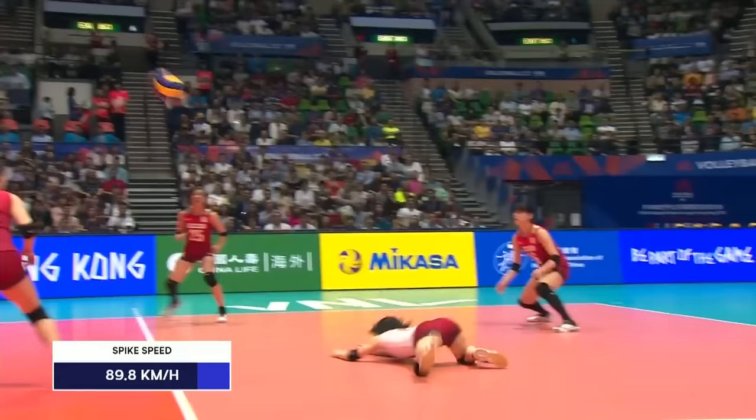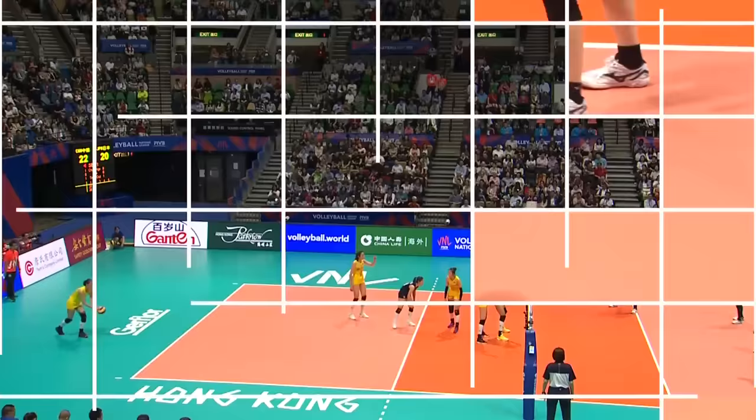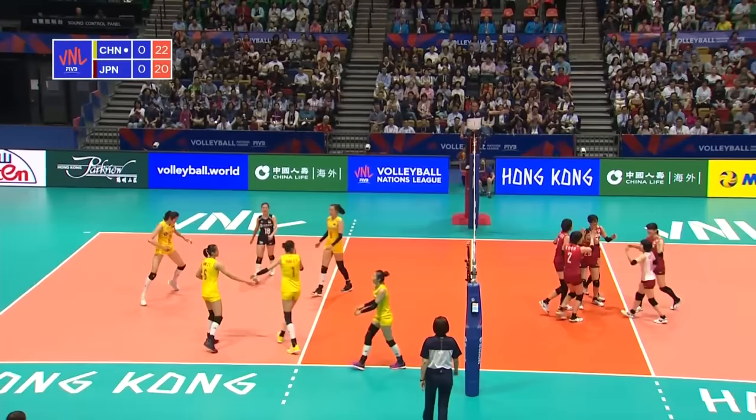89.8 miles an hour, kilometres per hour, sorry, that ball's been hit at. And that is a fraction of a second for the defender to react. That's incredible. Good swing. Really good comeback from Japan. Koga through the wing. Keeps it to just a single point.